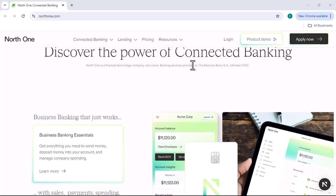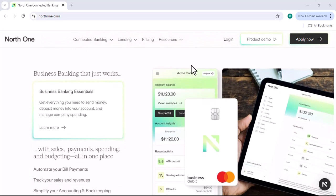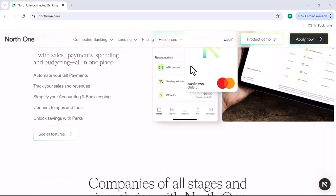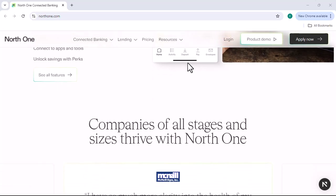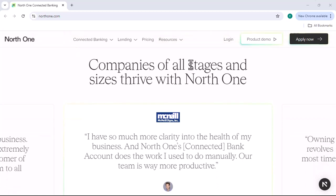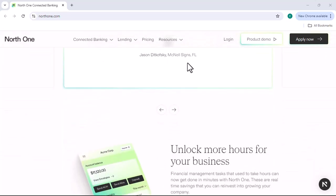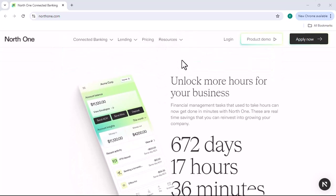Additional tips. Check your account agreement. Your NorthOne account agreement should outline the specific deposit limits and any associated fees or penalties. Contact NorthOne. If you have questions about your deposit limits or need to make a large deposit, don't hesitate to contact NorthOne's customer support. Plan ahead. If you know you'll need to deposit a large sum of money, plan ahead and ensure that you're aware of any necessary procedures. So, how much can you deposit in a check at NorthOne?